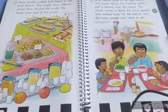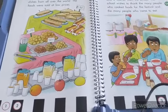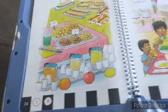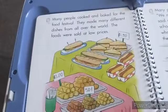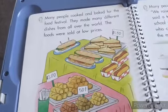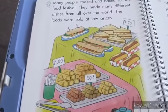Touch the ear on the left page and hear the middle of the article. Many people cooked and baked for the food festival. They made many different dishes from all over the world. The foods were sold at low prices. Now touch the number one button.